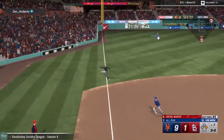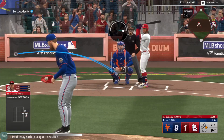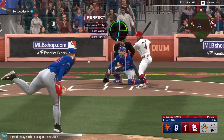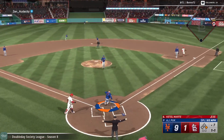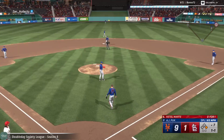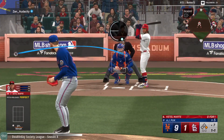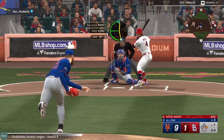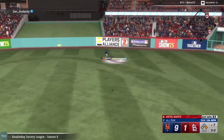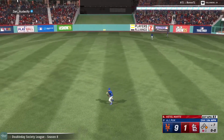Ketel Marte up to the plate. And foul ball. Nobody out. Runner at first. That's the ball. Squirts away a little bit. 1-1. Center field. Cameron in position. And out number one on the grab.